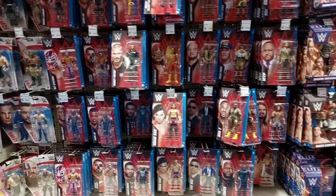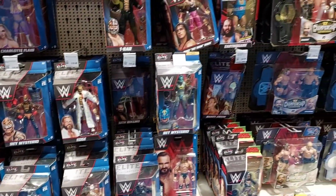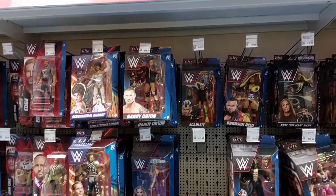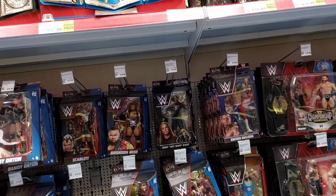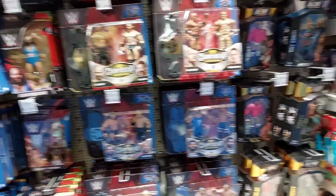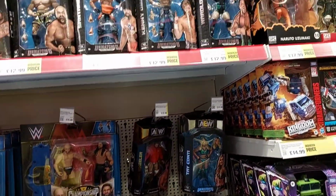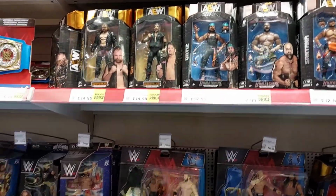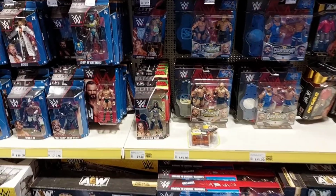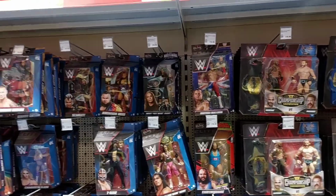Plenty of basics. A few deals going in the elite section. You will see one of those I have picked up later on in the video. But some really good ones in the elite section. And again, in the AEW section, there were some nice ones up on higher shelves. A number of those have come down in price now, so there are some really good deals over in Smith's at the moment on the AEW. So some good ones to get your teeth into, but a nice selection in Smith's at the moment.